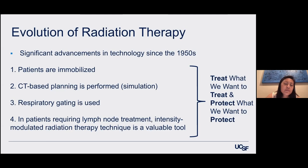This is really important because this makes sure that you aren't moving back and forth every day and that the radiation we've planned to the millimeter is actually precise. The next thing that's different is that we do something called CT-based planning, which I talked a little bit about. This is what we commonly call a simulation. What this is, is a low-dose CT scan of the area we're going to treat. And on the CT scan, we draw out on every 3 millimeter slice of you what we want to treat and also what we want to protect.